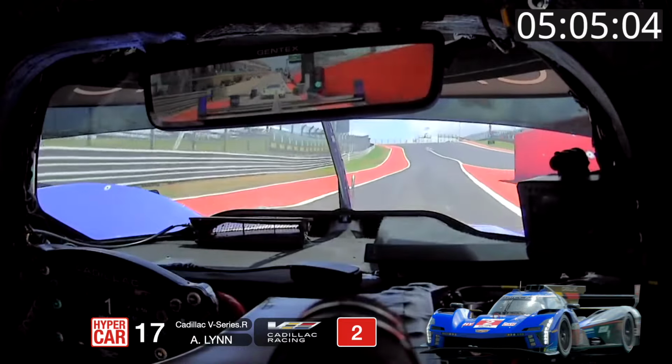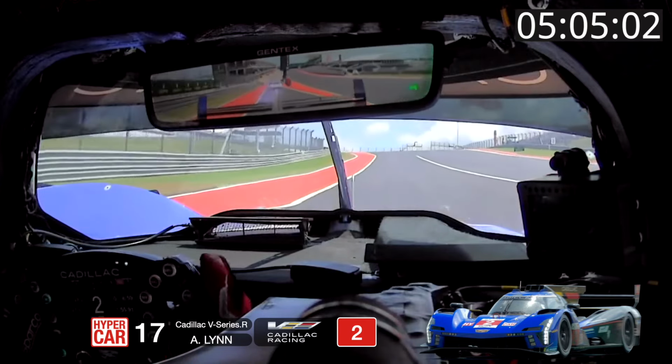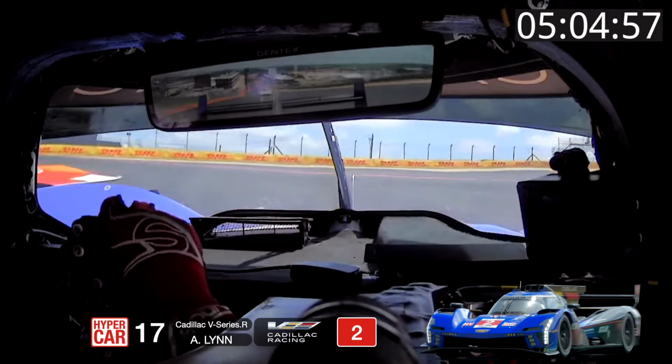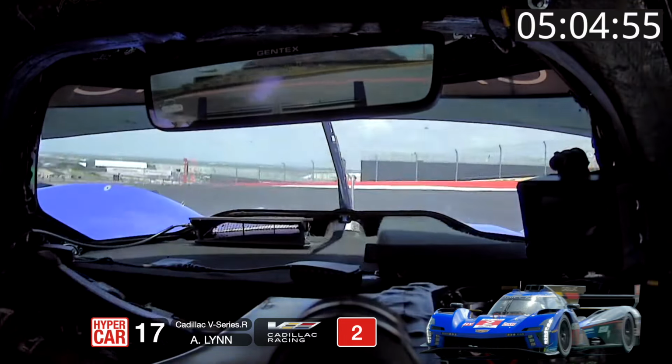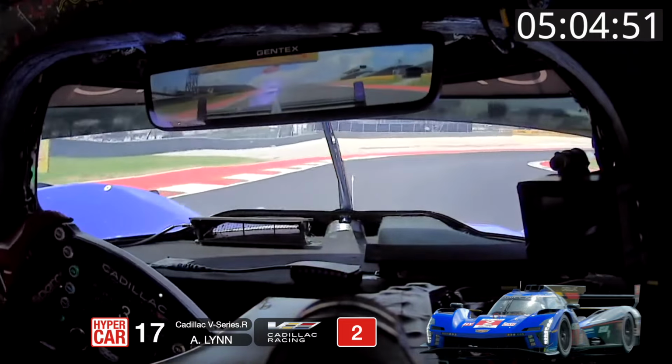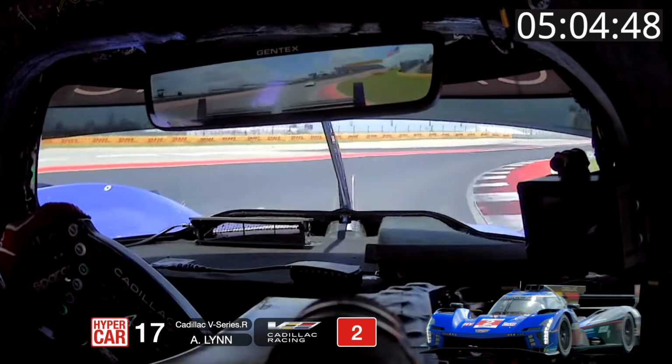As Alex Lynn rejoins the race circuit, he has to quickly start putting temperature in these left side tires so that he can close in on the cars that are still out on track. And as he exits the turn 1 hairpin, we can see a little wiggle of the steering wheel as he is struggling for grip on these colder tires.